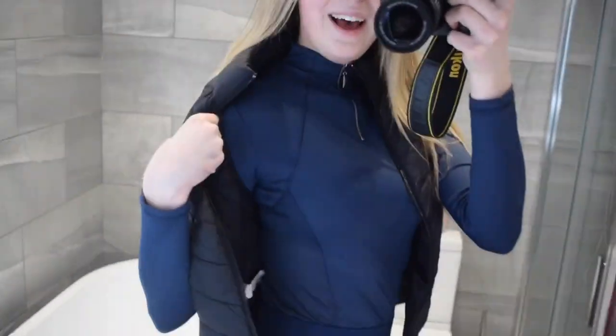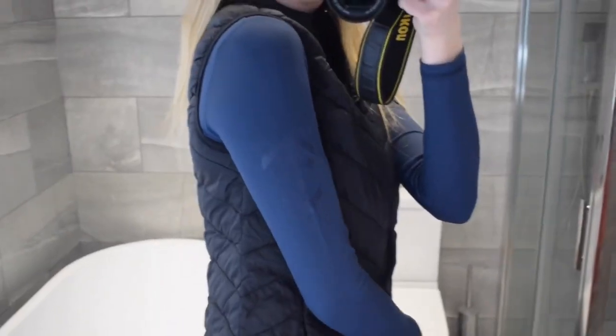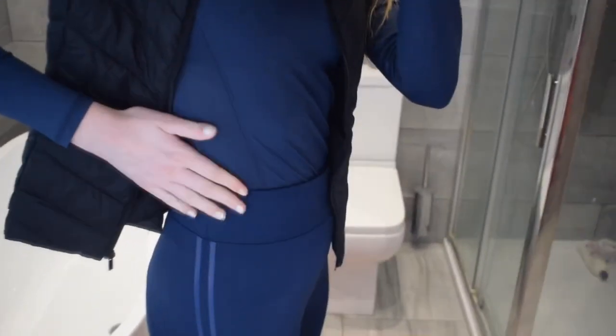And then if I unzip it, hold on. This is so annoying to unzip. So you can see that I've got my Aztec Diamond base layer on, my new navy one that I got for Christmas. I haven't actually worn it yet. So then it goes with my leggings. It's a slightly lighter colour, if you can tell, but it's fine.